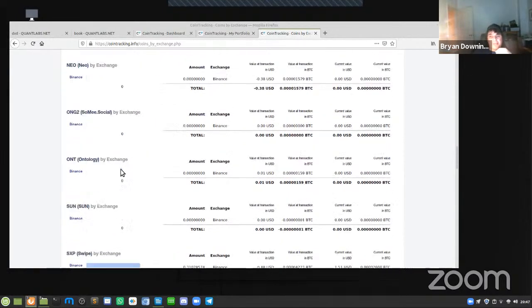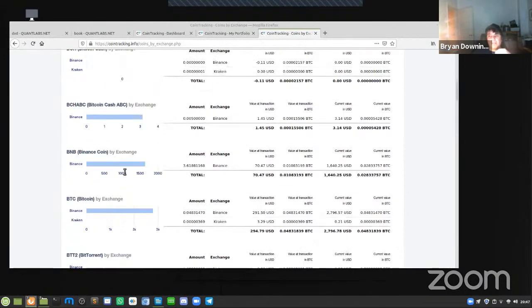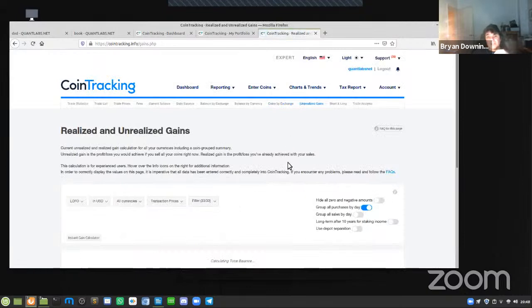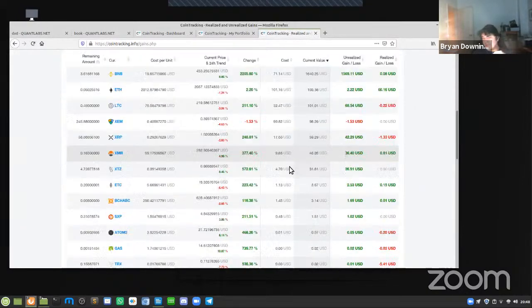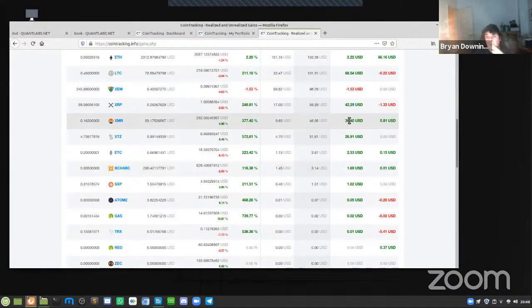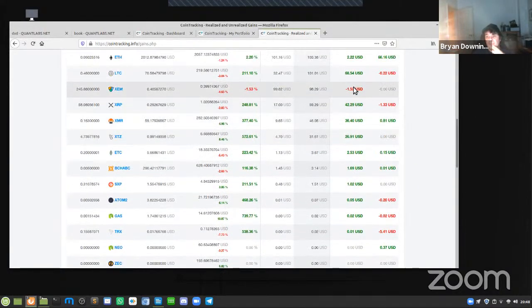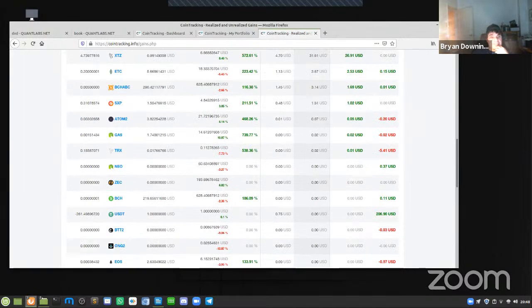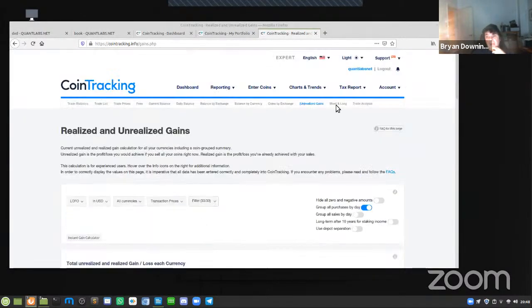Anyways, here we are with the coins by exchange. What else we got here? Realized and unrealized. I don't think this is the whole big deal. So here, we're looking at $50 USD profit, 68 in USD, so on and so forth. Okay, so we got that.